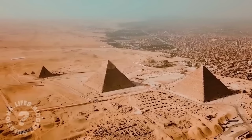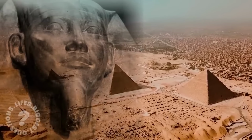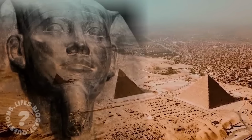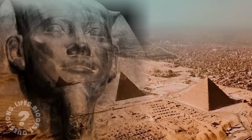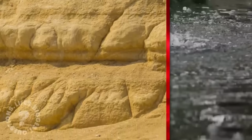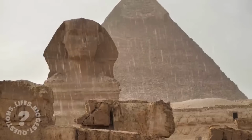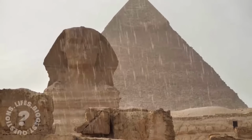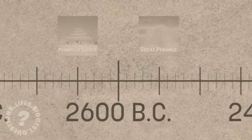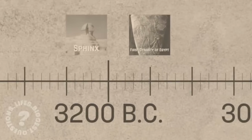The most common theory is that the Sphinx was commissioned by Pharaoh Khafre, who also built the second largest pyramid on the Giza plateau. But some evidence calls this theory into question. Water erosion patterns on the Sphinx's body suggest it could be far older, possibly dating back to 10,000 BCE, when Egypt experienced heavier rainfall. If this is true, it would mean the Sphinx predates the Egyptian civilization by thousands of years, suggesting the existence of a forgotten culture.